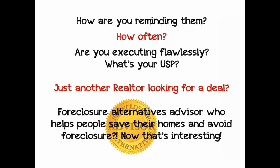Citibank, Chase. I don't know who your lender is, but I'll fight like a pit bull to get you guys money if it's available, and a fresh start. No foreclosure. Right? That kind of language. So, Foreclosure Alternatives Advisor.